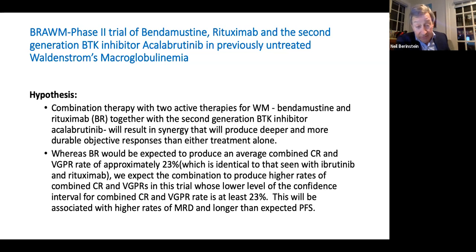And whereas bendamustine Rituxan or Acalabrutinib alone, if you're being generous, would be expected to produce an average combined CR and VGPR rate of 23%, which is identical to that seen with Ibrutinib and Rituximab, we expect the combination to produce higher rates of CRs and VGPRs. We've designed this trial so that we look at the response rate that we detect, and we look at the confidence interval around the range of what it could be for the sample size. The lower level of our confidence interval is designed to be greater than 23% if we achieve a complete and very good partial response rate of over 45%. And this will be associated with higher rates of MRD, which we haven't even talked about, but longer than expected progression-free survival. So we're trying to develop a stronger and deeper treatment that will keep people in remission longer with this condition.